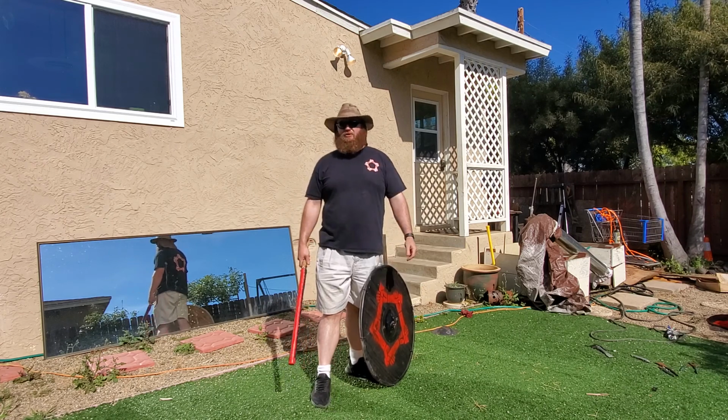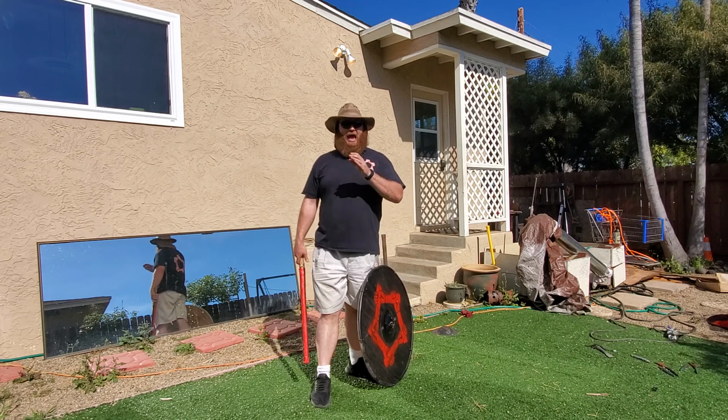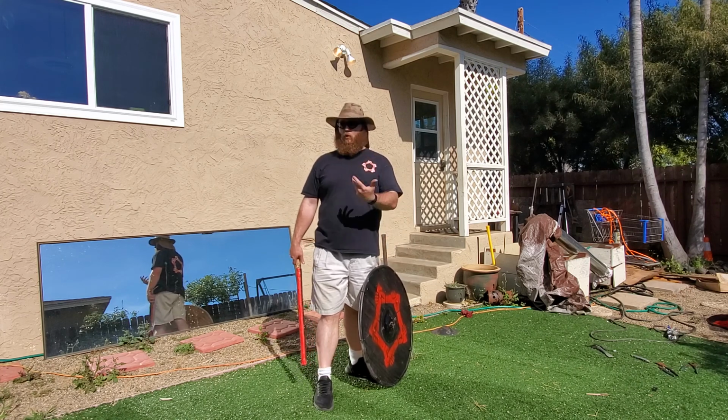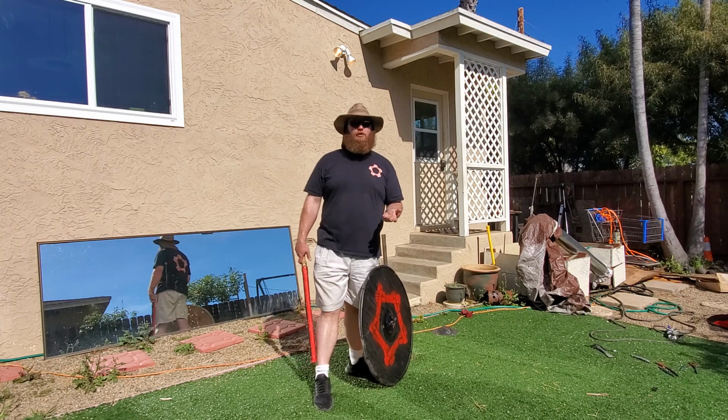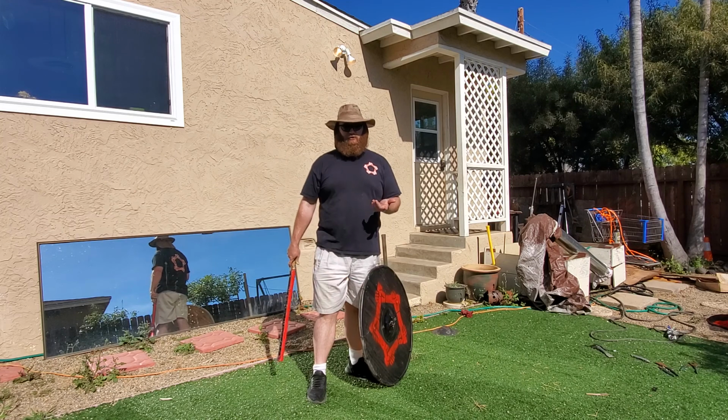Then there's timing. Timing is also relatively self-explanatory. Do I start moving after they've started moving? Before they've started moving? Do I force them into a movement? It's all the timing of defending and attacking and so on and so forth.